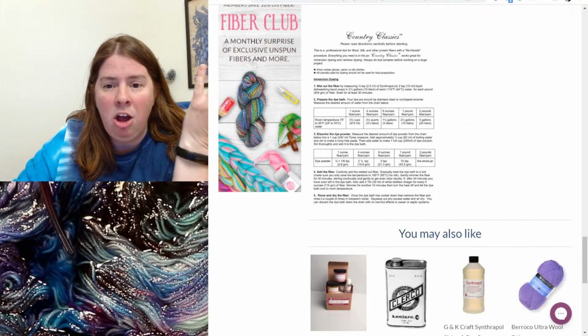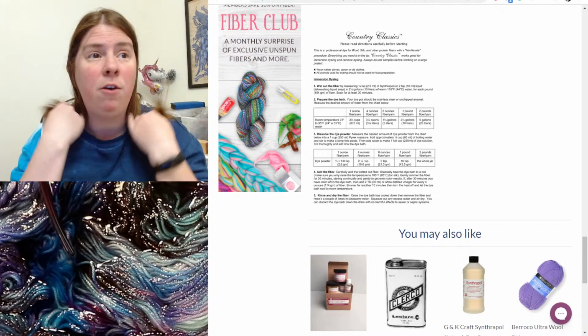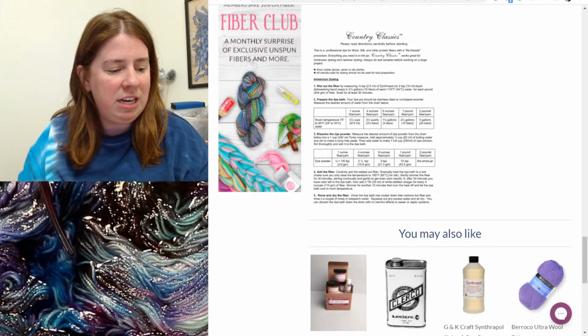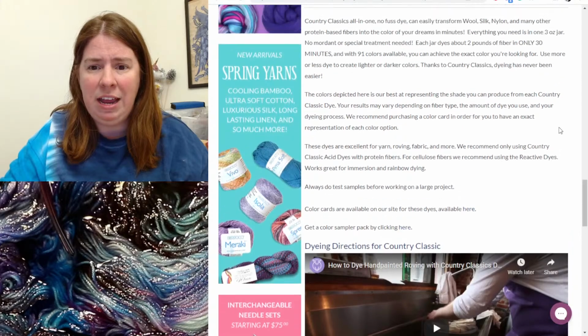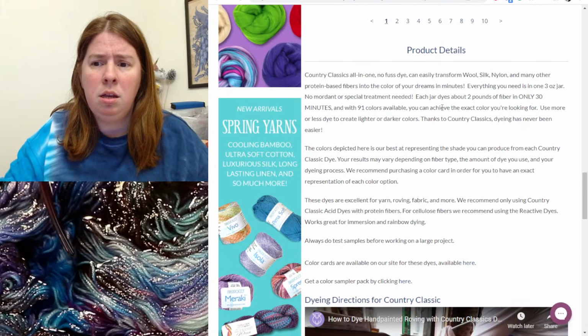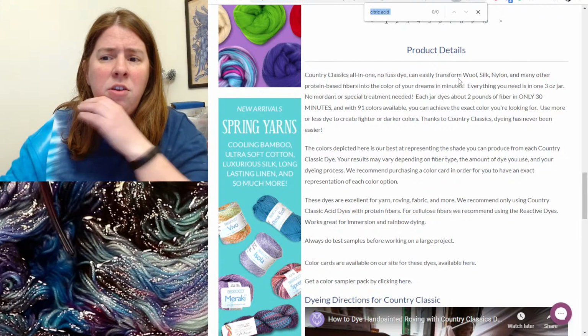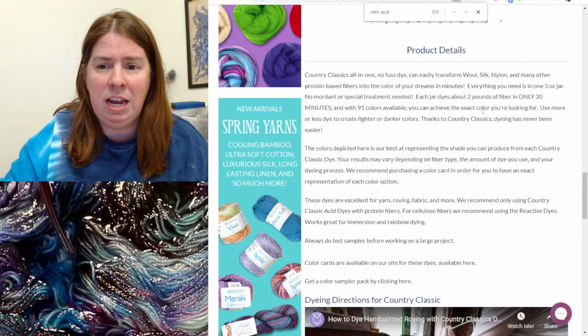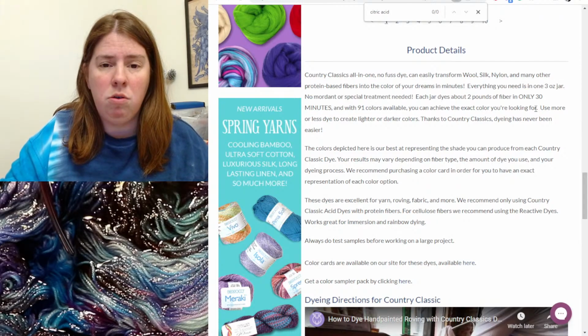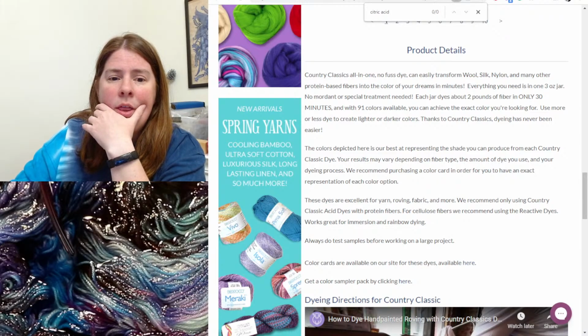So normally on about 4 ounces of fiber, with other types of dyes, I would use 1 gram of dye for a 1% depth of shade. But the Country Classic dyes do, I believe, have citric acid in them. Yeah, everything you need is in the 3 ounce jar. No special treatment is needed. I did find, oh goodness, I think I've only used it 1 time. The colors are going to be gorgeous together. Let me see.